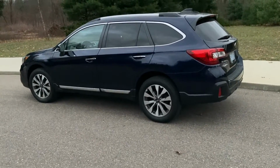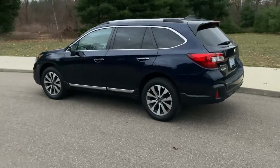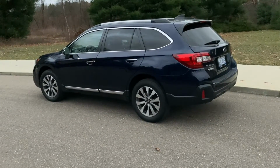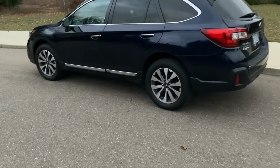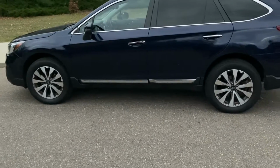I think it's 0.1 inches lower than an Alfa Romeo Stelvio by height, believe it or not. So the Stelvio sits pretty low for an SUV, and this car is the same height, just longer, and it makes it look a little more like a wagon. But it has over 8 inches of ground clearance. I believe actually over 8.5 inches of ground clearance.